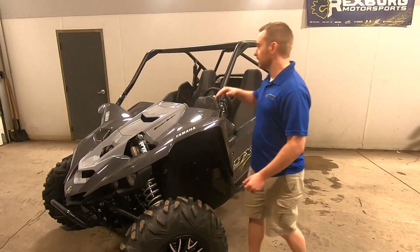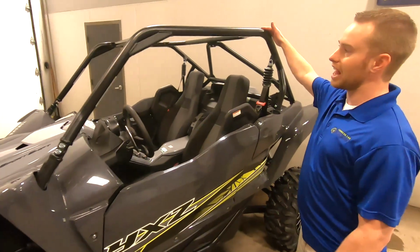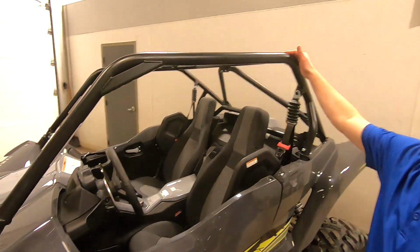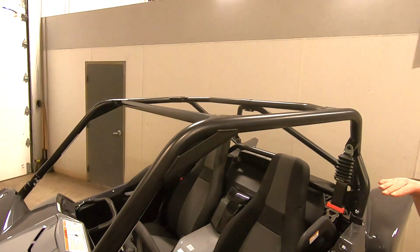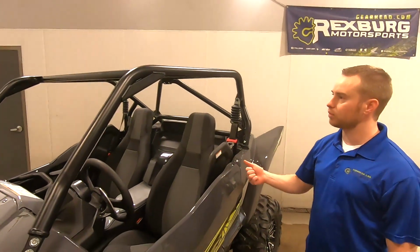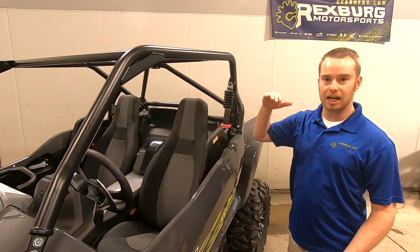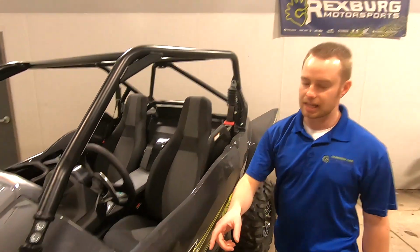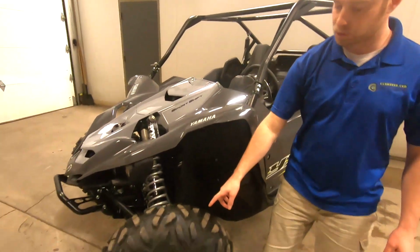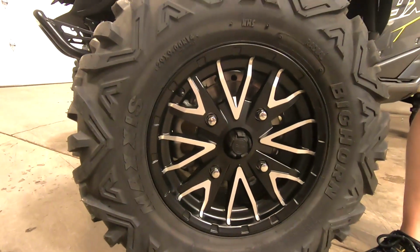And then they redesigned this cage. Now, this cage has got a lot more of a flat profile on the top, and it actually dropped the height of the machine about 3 inches. Now, the cool thing with that is they dropped 3 inches from the machine, but they gained height in some other areas. Last year, this machine came with a 27-inch tire. This year, it's coming with a 29-inch Maxxis Bighorn.